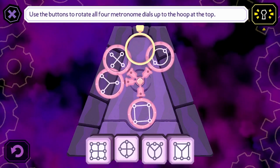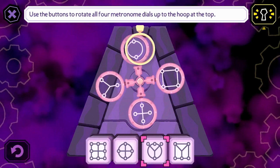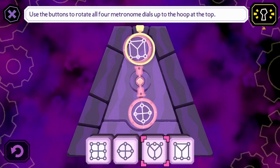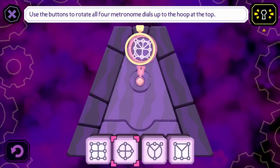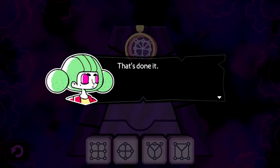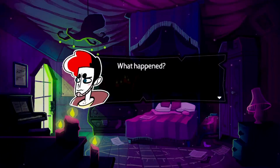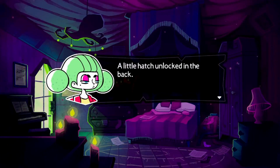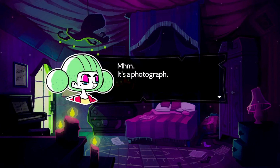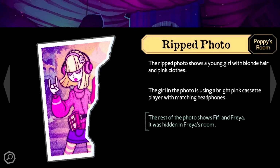Okay. Like that? That's done it. Neat. What happened? Down. Little hatch unlocked in the back. Anything in there? Mm-hmm. It's a photograph. Part of a photograph.